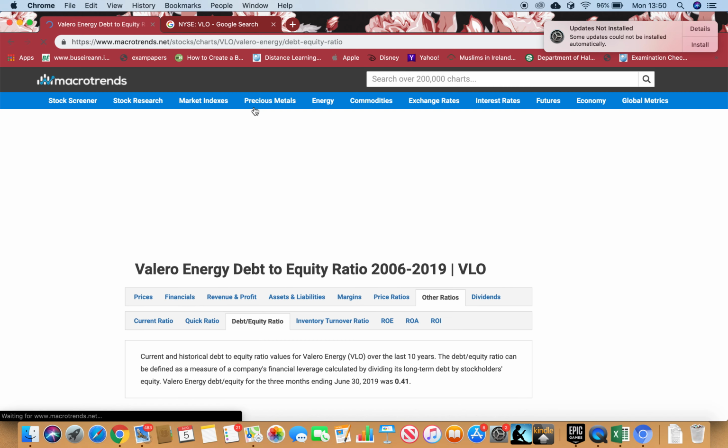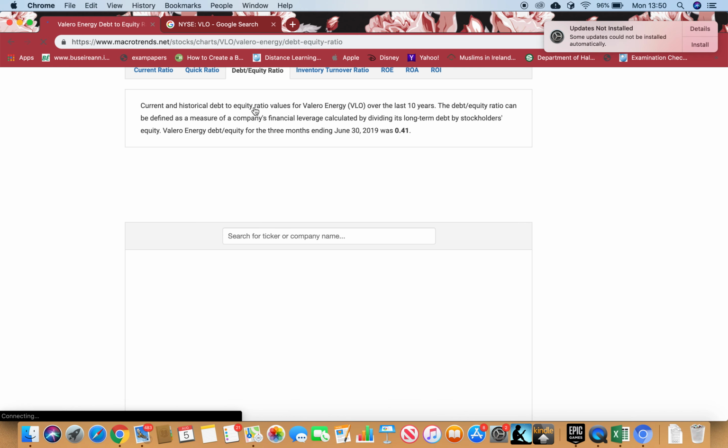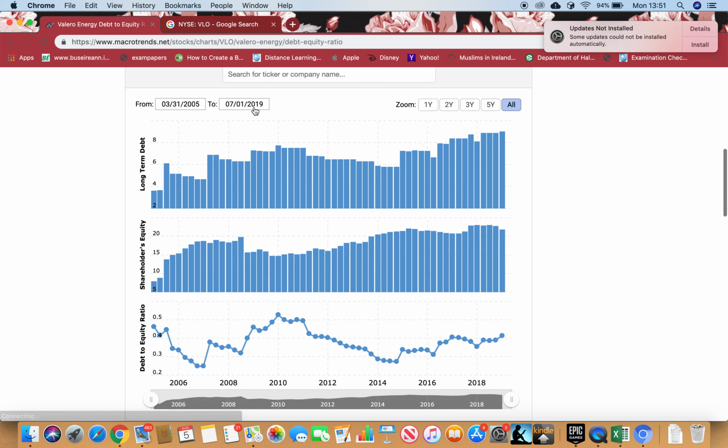Let's look at debt equity. I'm looking for 0.5 or less for it to be brilliant. The debt equity ratio will tell me if the company is mainly operating on long term debt or equity. So let's have a look. I'm looking for 0.5 or less than that. It is less than 0.5, so it's a safe stock.